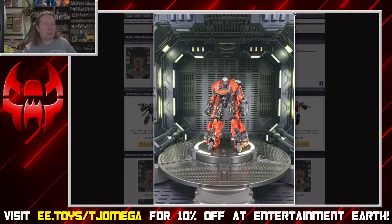If they can get away with doing Widowmaker, then they could get away with doing weirder things, like Transit, DevCon. A lot of those designs that were either very briefly in the movies or had to get skipped altogether. So we'll see how Widowmaker turns out. She looks like she's going to be fine for Studio Series.